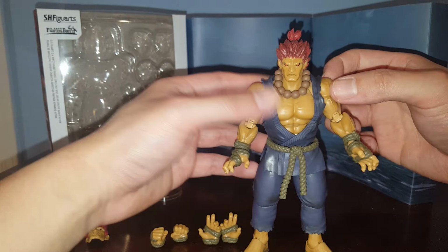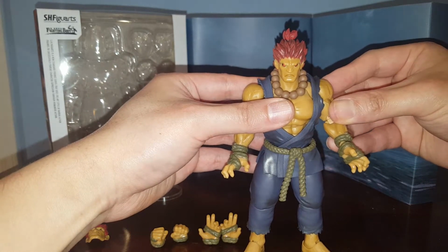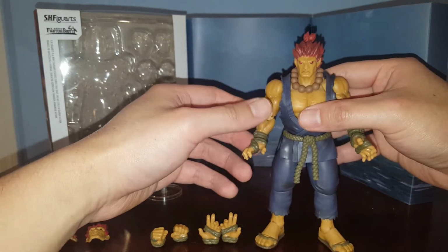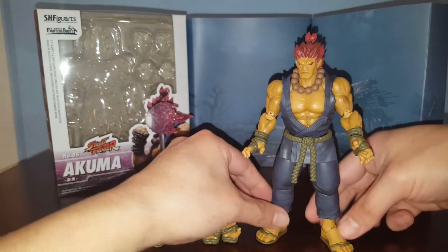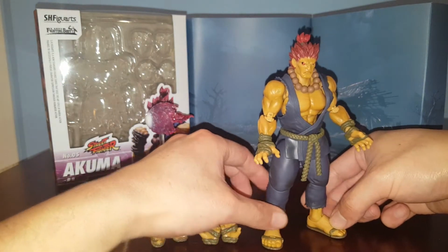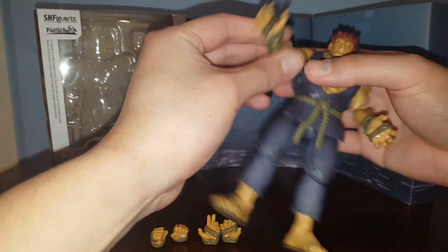So my major complaint is about the joints on this figure. It's kind of weak. Anyway, other than that, I don't have a lot of complaints. He's very game accurate and he looks overall really good. So let's talk about what you can do with this figure.